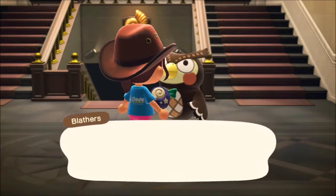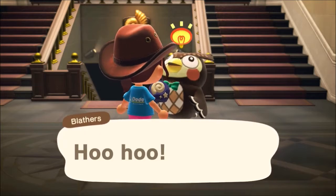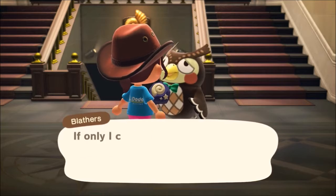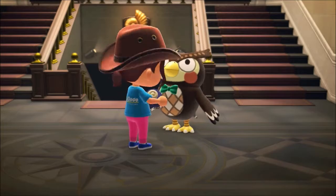Tell me, Blathers, what have I found? Is it something super exciting and rare? He's excited. He loves assessing fossils. He gets super excited by them. I think I've already donated a saber-toothed tail. I have. So that's fine. So you can only donate items to the museum once, and then after that you're free to sell them.